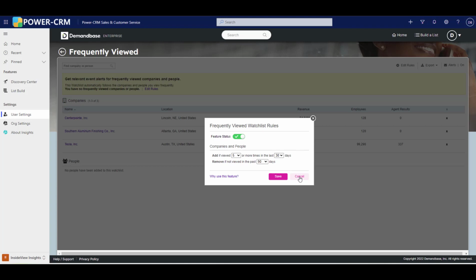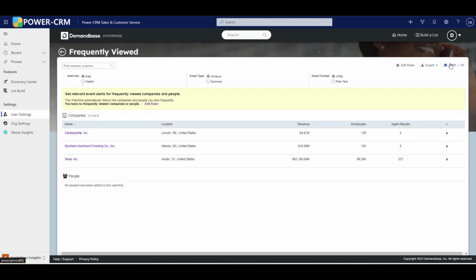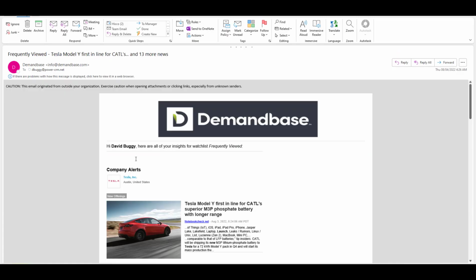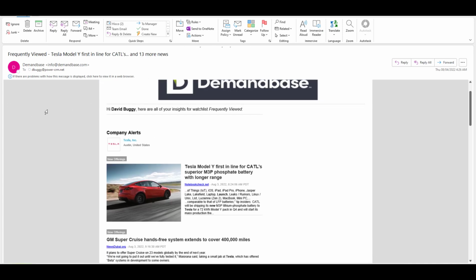So let's cancel that. Also within the watch list, if you go to the alerts up here, this is where you control the frequency by which the product will email you the update alerts related to the agents or categories that you have selected. And I'll show you what that looks like here. Let me just pull up an example. This is an update that I received from one of my watch lists recently, and you can see it matches the information that you would see if you viewed the watch list updates in the product itself. Took a look at that a second ago.